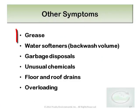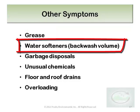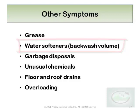Other common causes for system trouble are grease, especially in commercial applications. We typically find grease traps sized for too little retention time, which doesn't allow the grease to solidify. Call us for recommendations, but in general, tankage is the answer along with proper pumping schedules. Water softeners can add additional loading that wasn't accounted for in the field's design. We recommend the water treatment backwash be directed to a separate dry well or field.